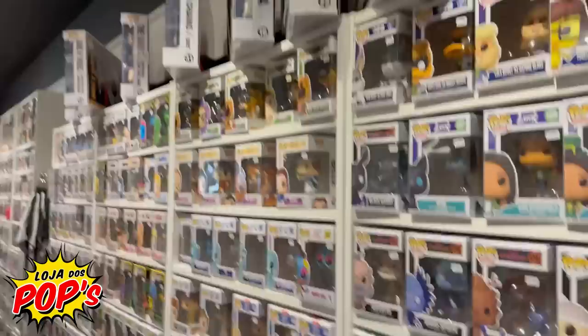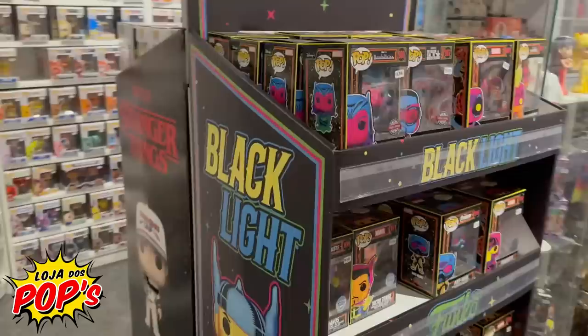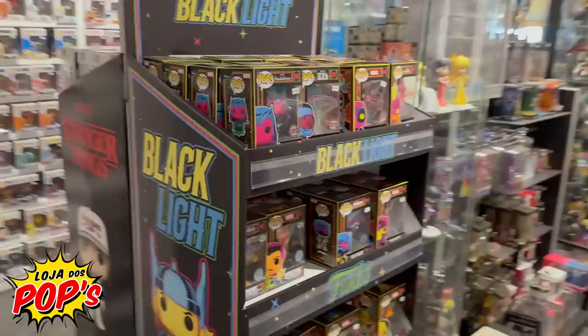I'm gonna take a break from this wall for just a second and come over to this super cool Funko Blacklight stand. Like, how awesome is this? If anything, I would love to buy this Blacklight display stand for our house. I know they won't let me, but they got some great ones here.